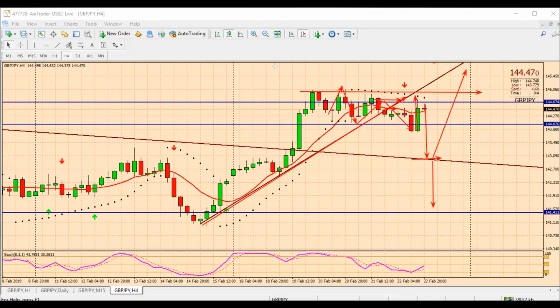That's GBPJPY. It makes 100 pips of movement every day. It could make it in an hour. So that is nothing in terms of the market here. That is just a pullback. It's not really a major breakout. It's more of a pullback.